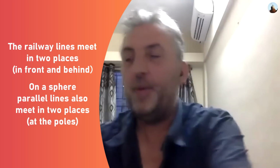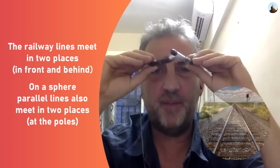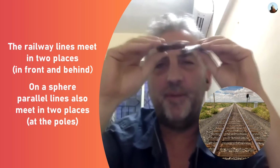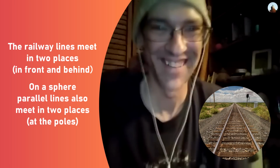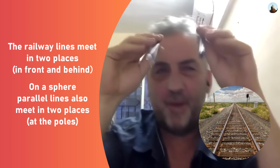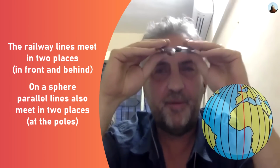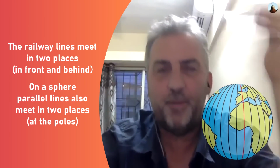Now, if I'm on a railway track and I look forward, then I will see the railway tracks converge to a point. And this is the important part. If I now turn 180 degrees and look the other way down the railway track, they're also going to converge to a point. They don't spread out the other way, right? So basically what I'm saying is that that's also a very clear indication that it's spherical geometry we're working with, because only spherical geometry can do that. Converge in front of you and converge behind you, like the North Pole and the South Pole do.